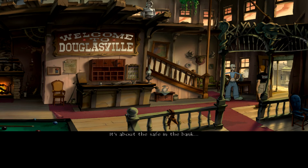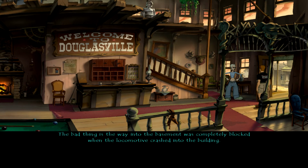It's about the safe in the bank. What about it? I've been sifting around the ruins of the bank, and I didn't find it anywhere. Yeah, well, it wasn't on the upper floor. I believe it was in the basement of the bank. You know, to be on the safe side. The bad thing is, the way into the basement was completely blocked when the locomotive crashed into the building.